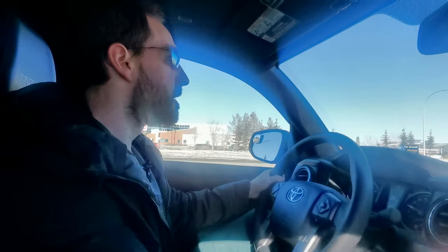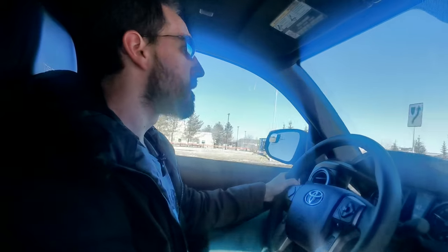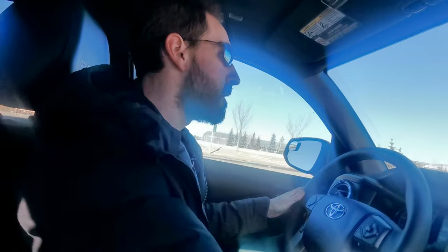Another thing I forgot to mention is my winter tires and winter rims. I wanted the TRD off-road rims because I like the look of them and I know they're good quality. And yeah, I was able to pick them up secondhand with the Hakkapeliitta studded winter tires.